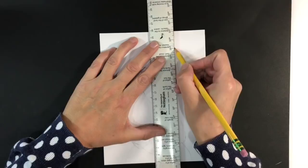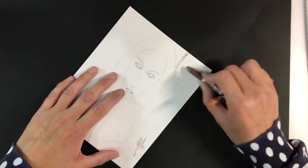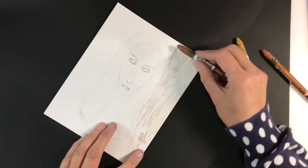I'm using Neo Colour 2 water soluble oil pastels to colour my page, and the background is very multi-tonal, and I've picked out colours that resemble the colours that are in the background of my portrait. And I start off by just scribbling a few colours on, and then I blend these with a damp baby wipe, and I just keep building the layers until I'm happy with the overall colour.